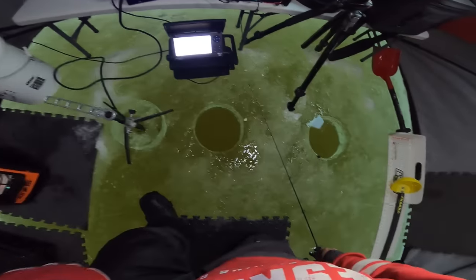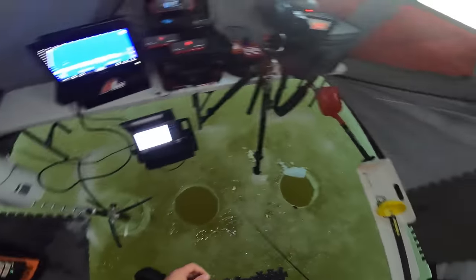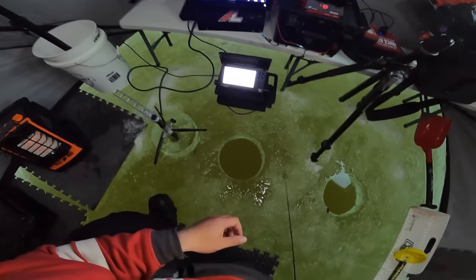Sadly, I'm probably about 15 minutes away from losing light on the underwater camera. I have sat here patiently, waiting, just not happening yet. It's all good. I am losing my light on the underwater camera. I think I'm gonna pull it up just in case I do happen to get a night bite here.